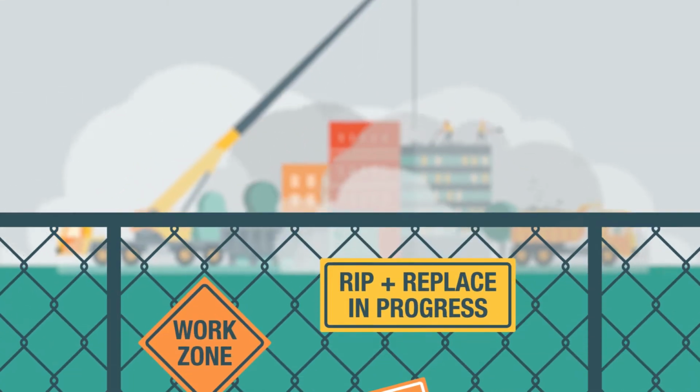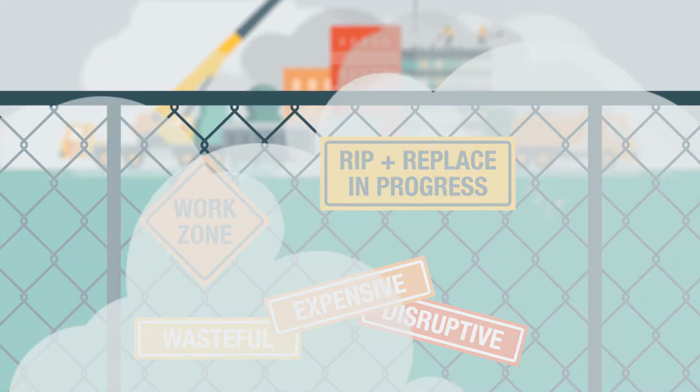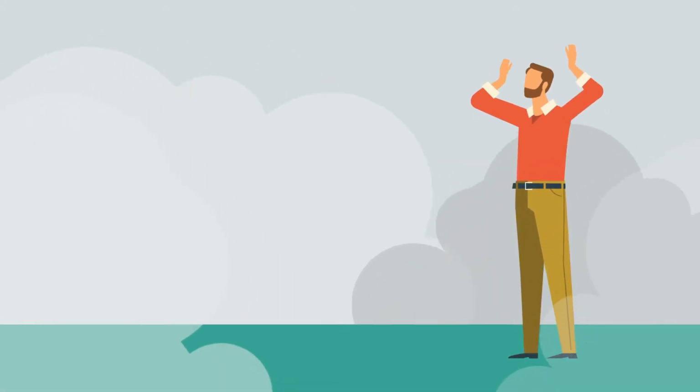These are unfortunate but necessary projects, expensive, disruptive, and wasteful. You're probably looking at 6 weeks of din, dust, debris, and displacement. It doesn't have to be that way.